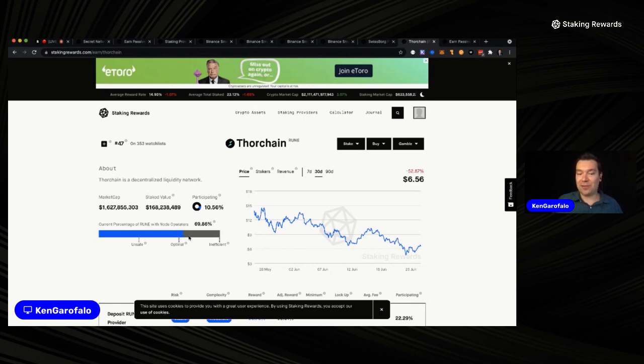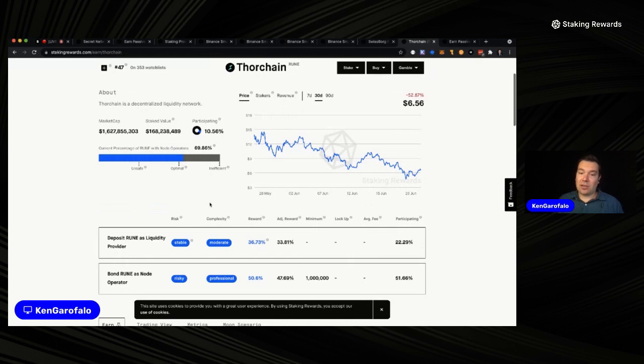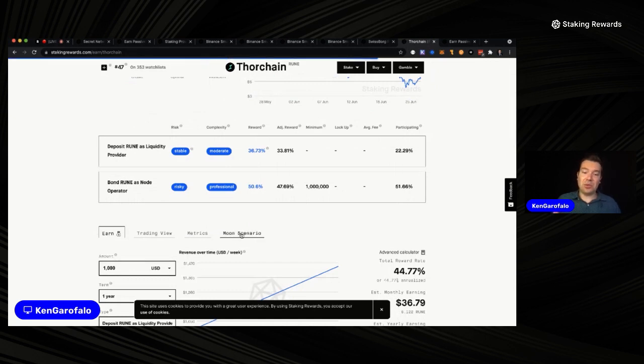So this incentive bar might look very familiar to you. It's the current percent of Rune with node operators. And obviously we want to see it around an optimal number. So this is a good way to monitor the incentives of the network and make a decision on if you should bond your Rune as a node operator or if you should deposit your Rune as a liquidity provider. You can also see all the normal metrics that we went over before on the Binance Smart Chain asset profile. And then we also have this Moon scenario tab, which is unique to ThorChain as well.